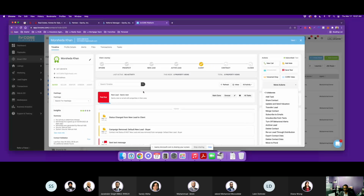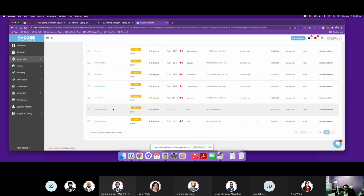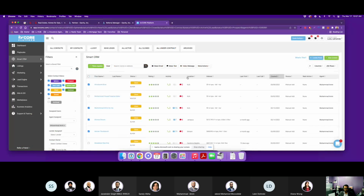When you archive them, it means no one else can add this person to their system. And if this person comes back to your website even 6 months down the line, it will automatically take them off archive and make them a client again. So one way, as we said, in the timeline you can click on more action and archive. Or if you're on the list here, let's say you have multiple, 4 or 5 of them, you just select whoever you want to archive. You just want to clean your list. You have 18, maybe you just want to clean it up. Let's say these four.